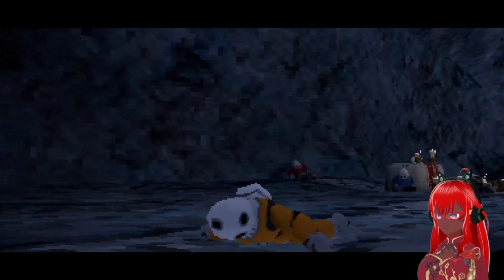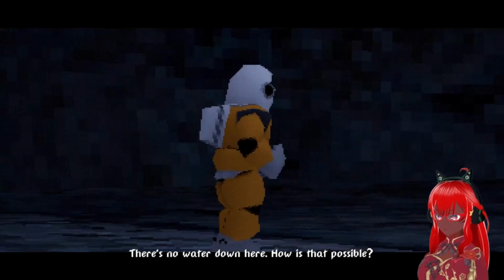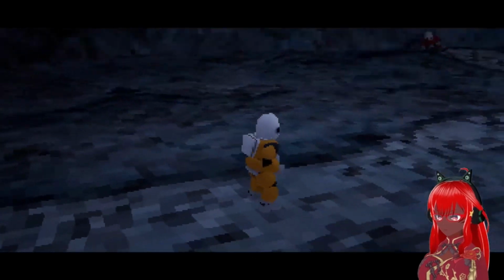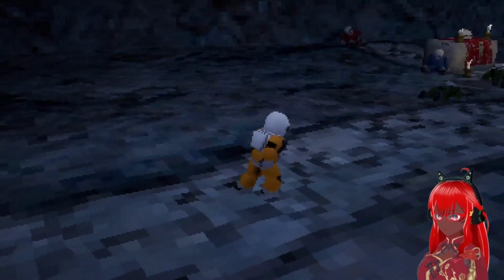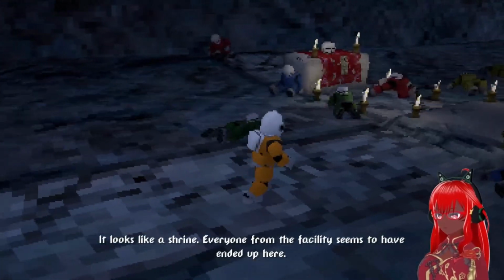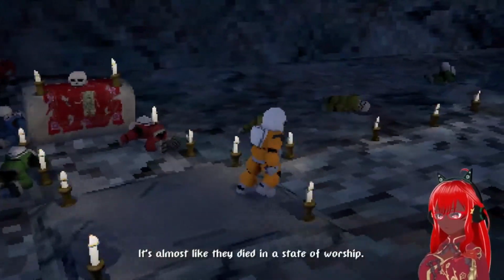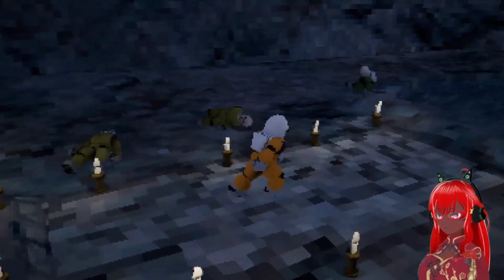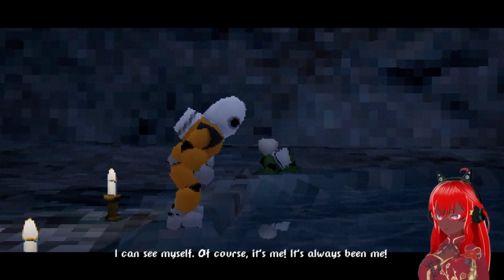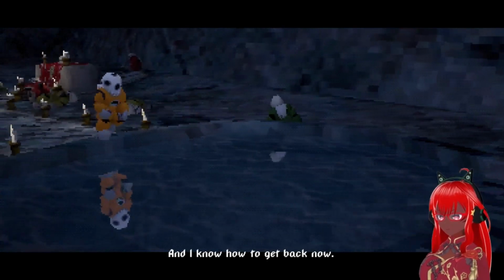Ouch. There's no water down here. How is that possible? The suit is really heavy, but I think I can keep moving. What the hell? A shrine. Everyone from the facility seems to have ended up here. It's almost like they died in a state of worship. I can see myself. Of course, it's me. It's always been me. And I know how to get back now.